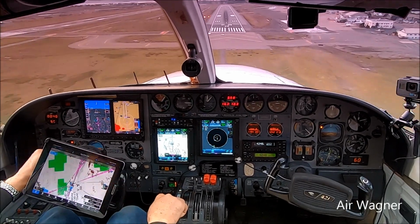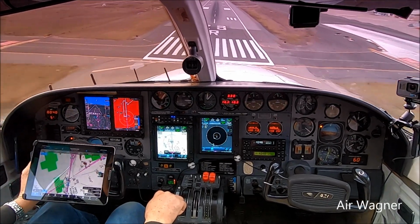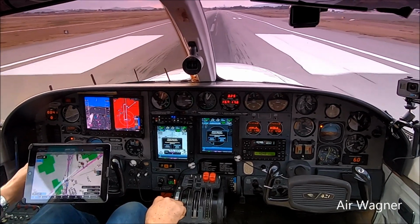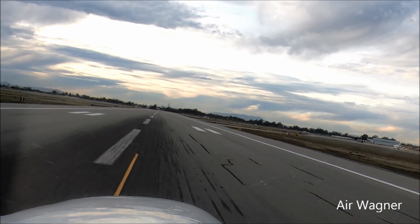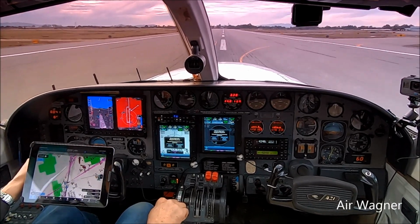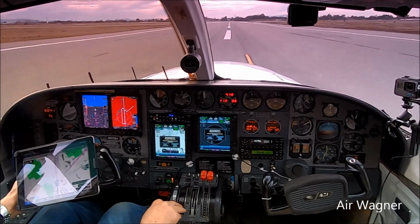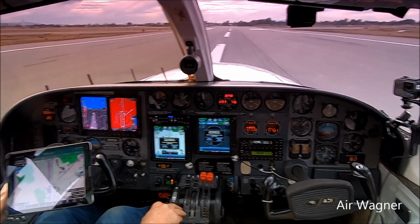Full flaps. Some people don't like to change the plane configuration 200 feet off the runway. I don't want full flaps on the miss. Okay, we look at the 3 greens one more time. Long runway here at Oakland. Still have 3,500 feet left. And we are down.